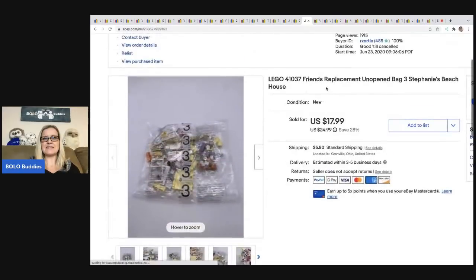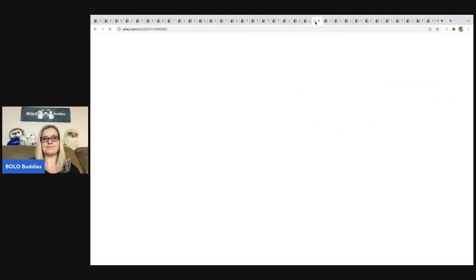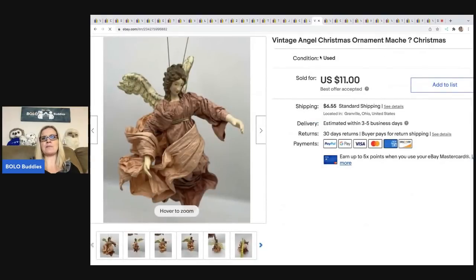The next item is this replacement Lego set. It is just the Lego bag from Stephanie's Beach House. It is bag 3. I sold this for $14 best offer. The buyer was all in for $21.40 and I got this with a bunch of Legos. So my cost of goods was probably like $1.